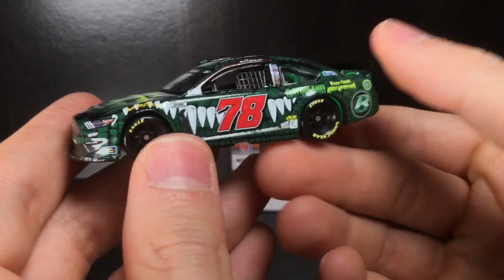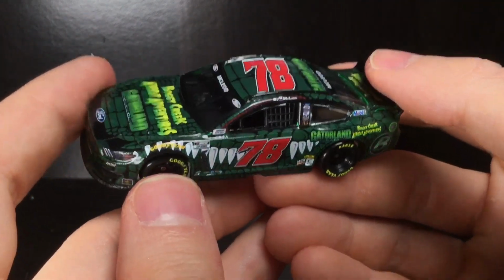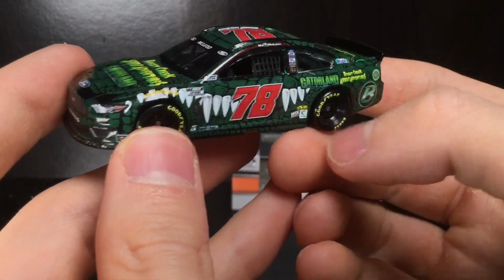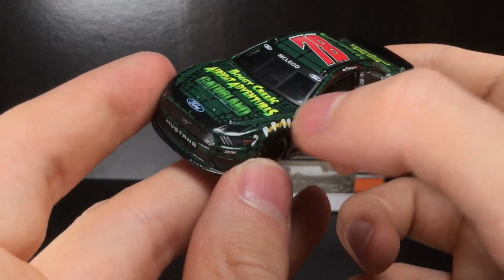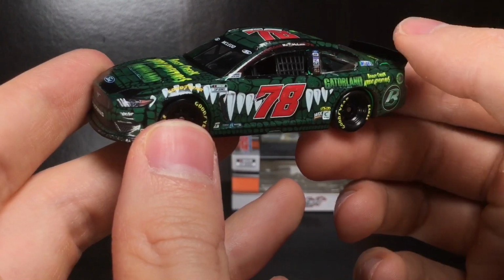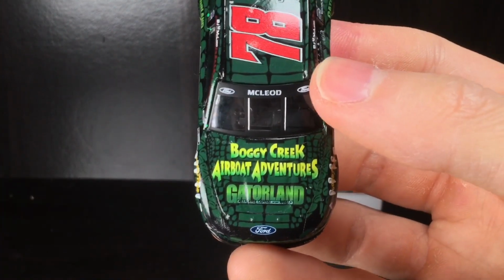Alrighty, folks, right out of the good old box. And oh my goodness, is this car so cool, man. It's got this dark green, kind of a crocodile scales to it. And then you have this really nice gradient font on the hood, on the sides. You have the bright red door and roof number. Oh my goodness, man. What is not to love with this diecast, guys? Let's dive right into it.